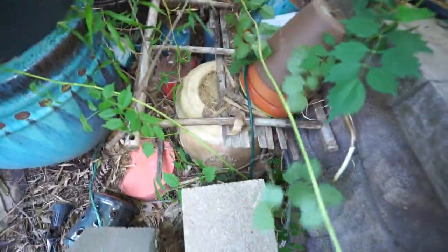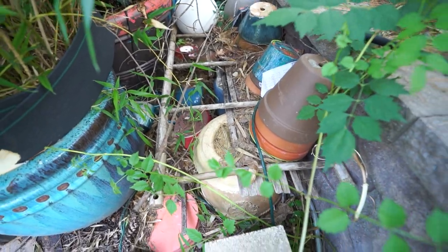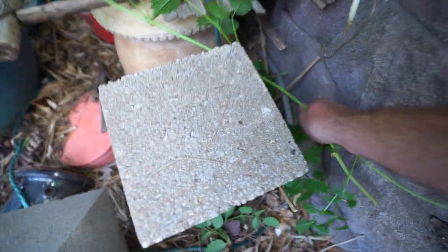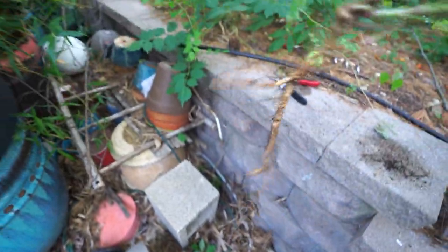There's my pot storage. Look how well that bench held up. Not surprised by that. Remnants of the old tiki bar. Tiki bar that fell apart very quickly. It was built to go outdoors, but you know how that worked out.